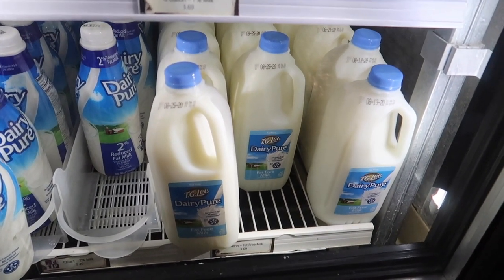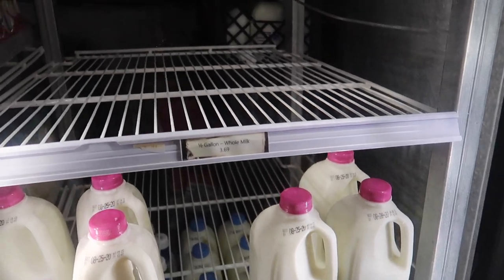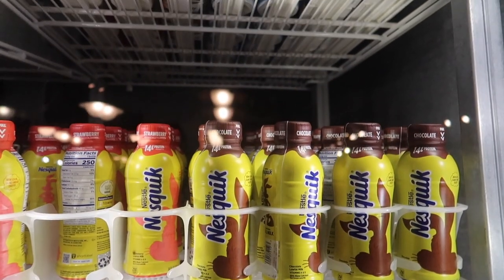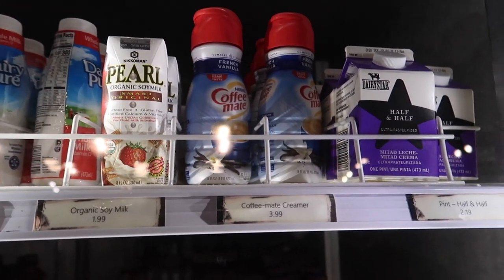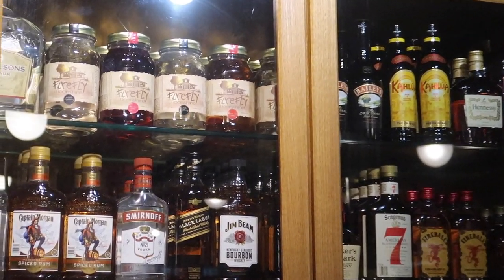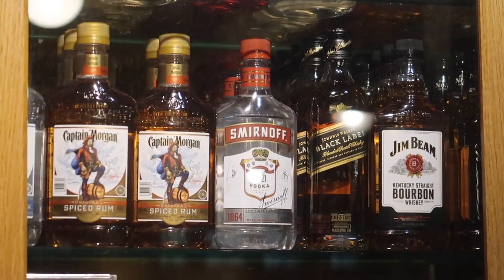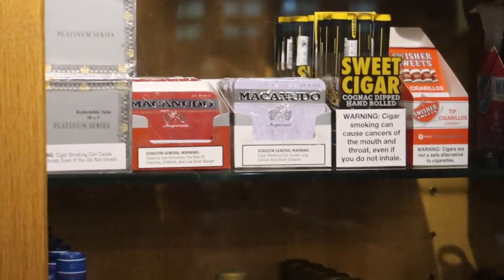Milk is $3.69 for 1% low fat or fat free. Whole milk is the same price, which they are out of right now. Chocolate milk. Coffee creamer. I'm gonna zoom in because I don't know what any of that stuff is. I'm sure the people that drink it know exactly what that is. No, that's fine. Oh, they even sell cigars.